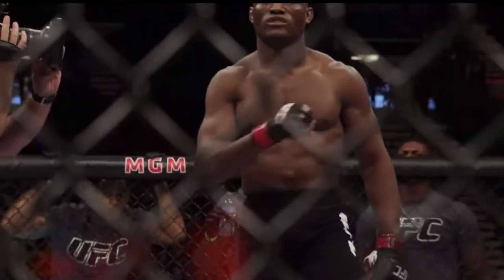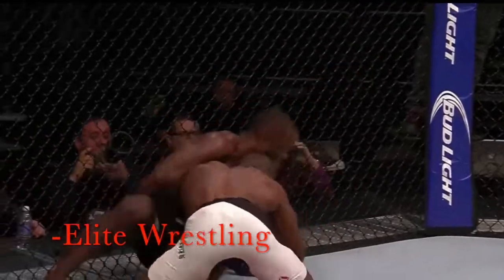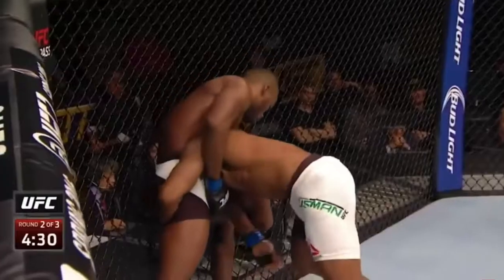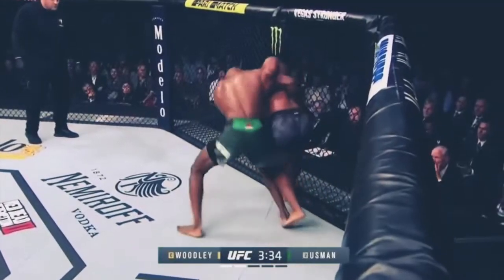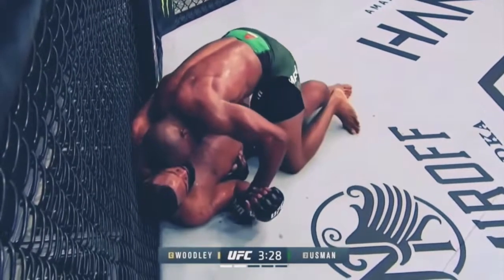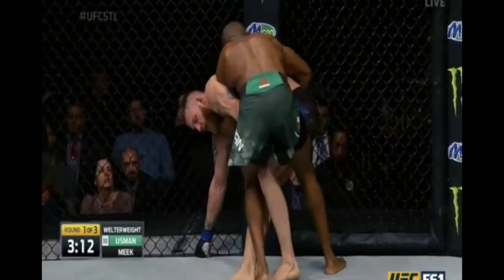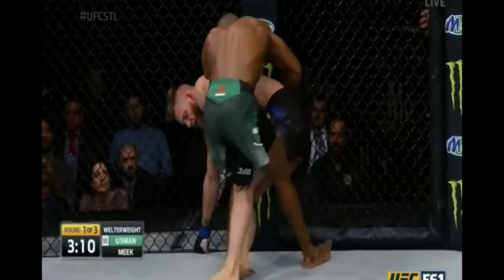Starting off with the champion Kamaru Usman. He is first and foremost an elite wrestler. Usman is an NCAA Division II wrestler who transitioned his skills very well over to MMA. He has excellent single legs as well as body lock takedowns against the cage, and when he does get you down, his top control is absolutely smothering. He's a big fan of riding the opponent, making them carry his weight and constantly breaking their posture as they're trying to stand back up.